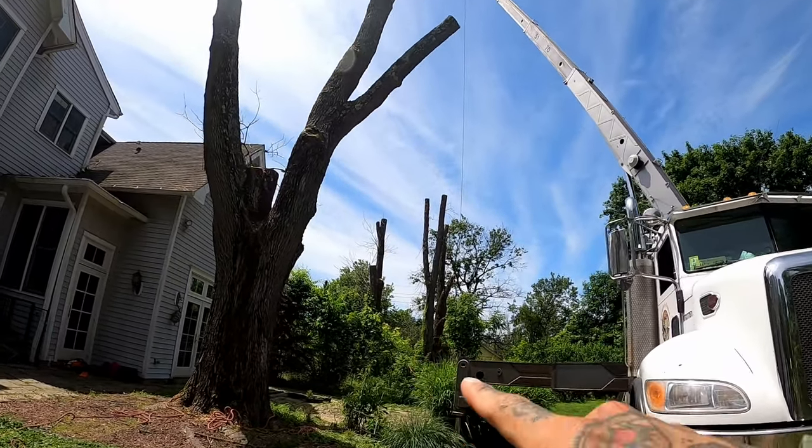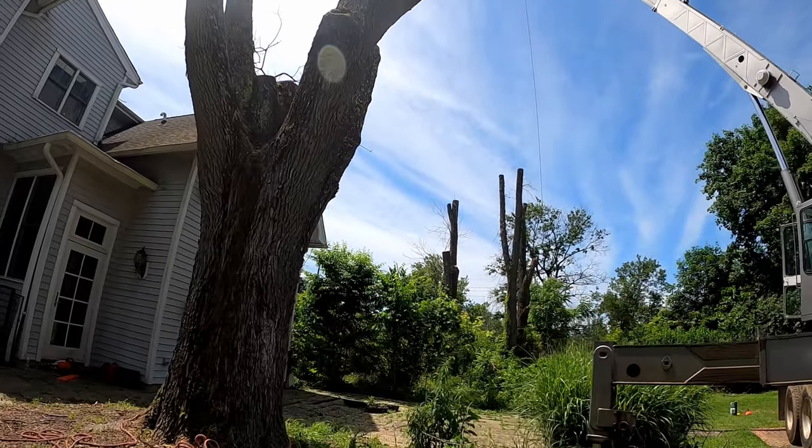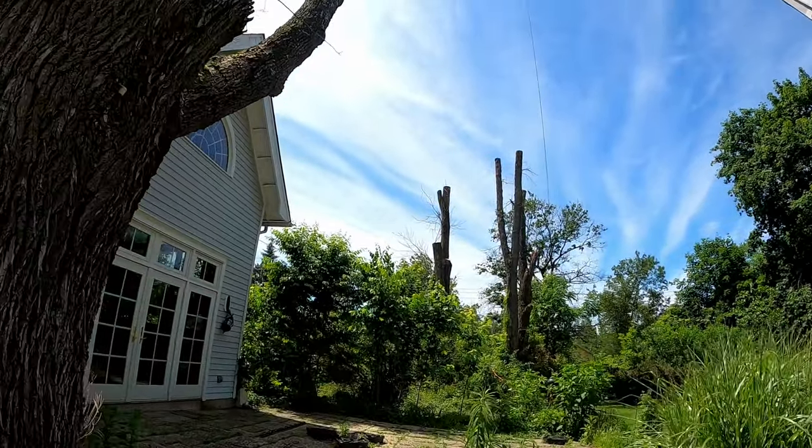2 over here and tree number 3. We got them all down, the branches at least.